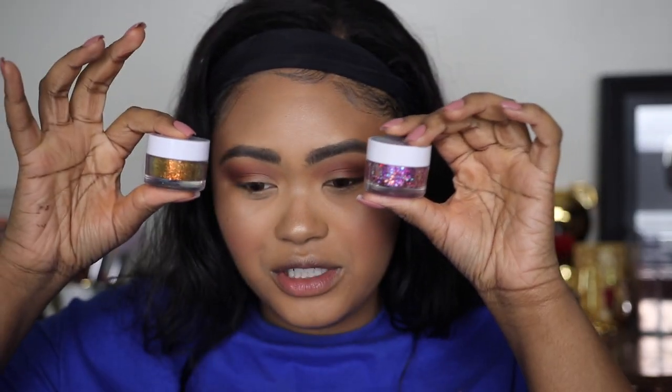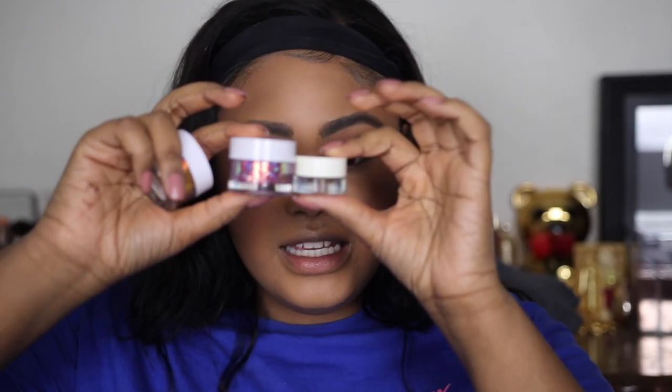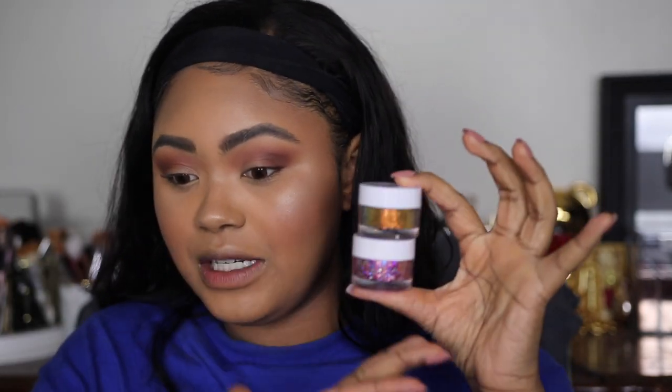I did notice when these came in though, these are huge. If I'm to compare them to the Glossier ones, these are really big. The Glossier ones have 0.1 ounces. These have 0.53 ounces. Five times the amount of product that you get in the Glossier ones. And I know these are significantly less expensive. So if you want to try out a product like this, I would say maybe try these out because look at how much friggin' product is in there.